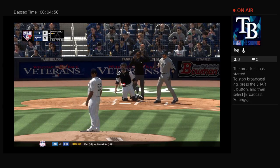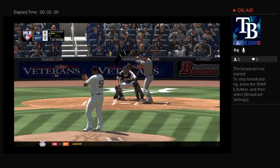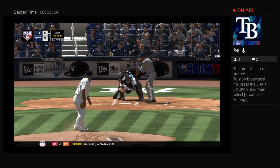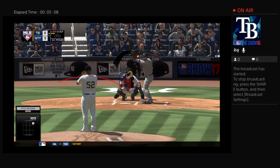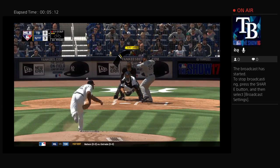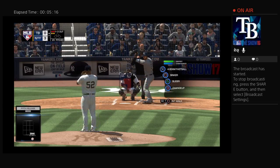Another one fouled off, and he's quickly behind 0-2. Bases are empty here with 2 men out. Can't get him to chase. It's 1-2. Hey, you can't let that bother him right there. This might be a good time for the catcher to have a little conversation. Just tell him, next pitch, don't worry about that one. Tough pitch to lay off there, but he did, and it's even up at 2-2.